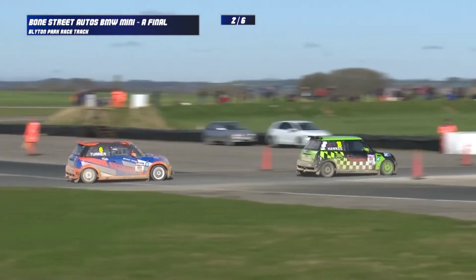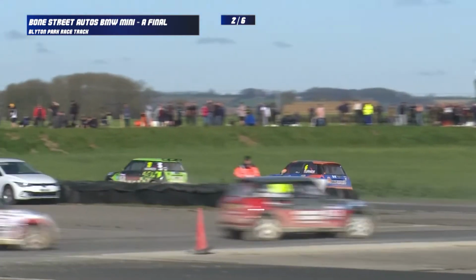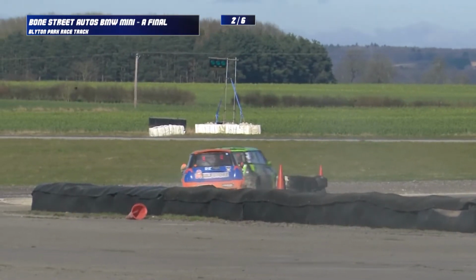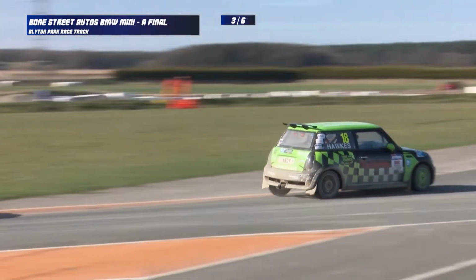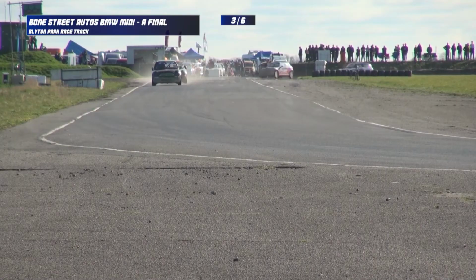Bradley Turner is closing on our race leader. This is a good run by the number 6 car, just clipping a cone there on the inside. And again, somebody clips a cone on that corner just about every lap, it seems. Into lap 3. Hawkes and Turner pulling away slightly from the rest of the BMW Minis here. Heading down towards turn 1.